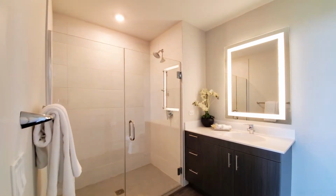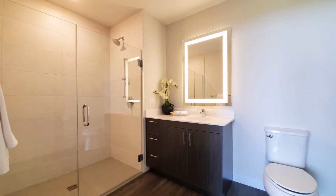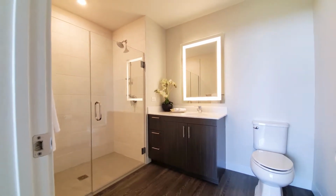Master bath is a wide walk-in shower with a rain shower head. Similar finishes to what you saw in the guest bath, including a bank of drawers for storage.